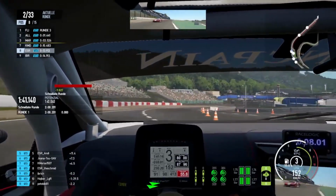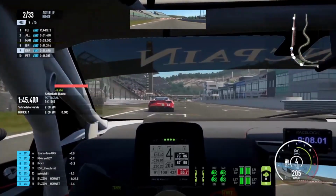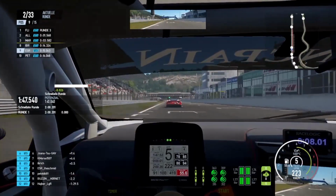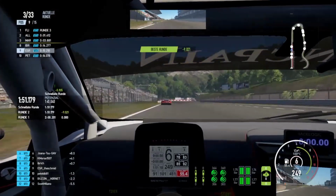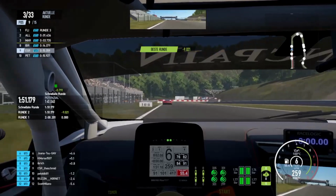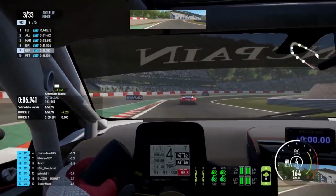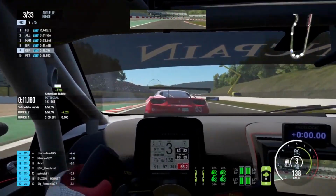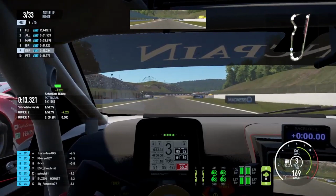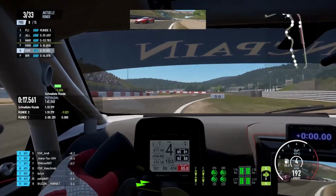And so I lost my position to a Ferrari. After 2 laps I lost 15 seconds to the leader, and now I have to fight back. I had a lot better exit on turn 2, managed to get to the inside and overtake him. Okay, you're clear.